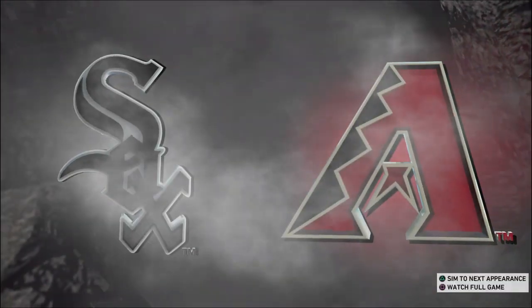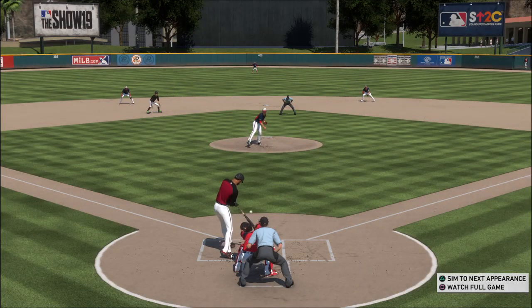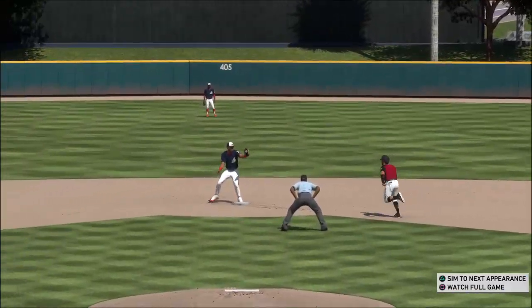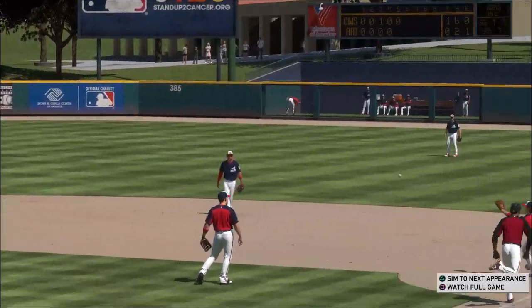Oh, that's a rally killer right there. They were in great shape with two on and nobody out. But the double play is the last thing you want in that situation. Just a runner at third now. But there's two outs.